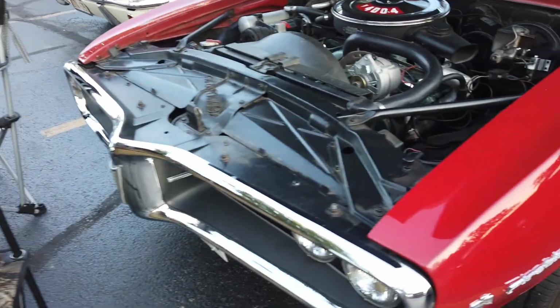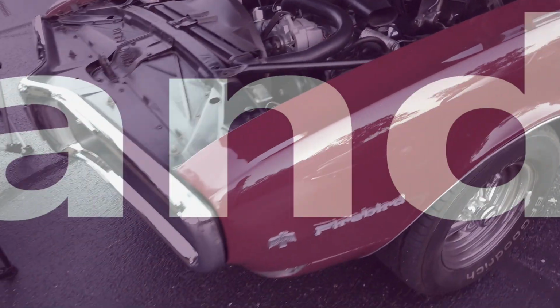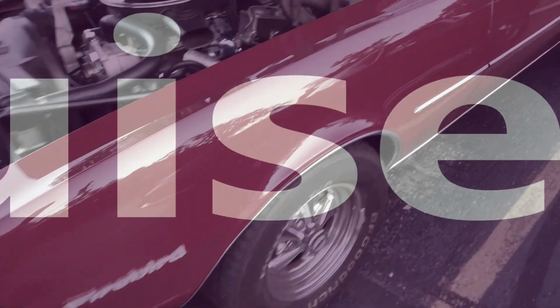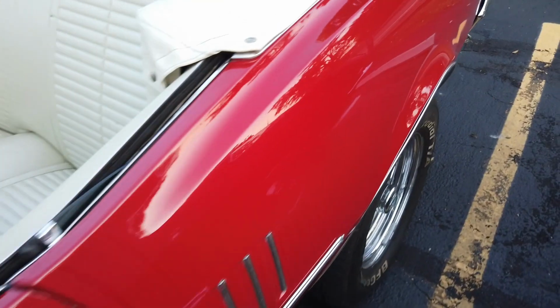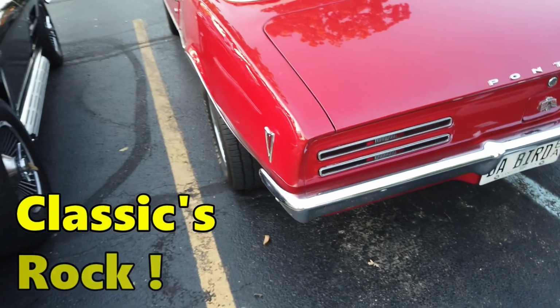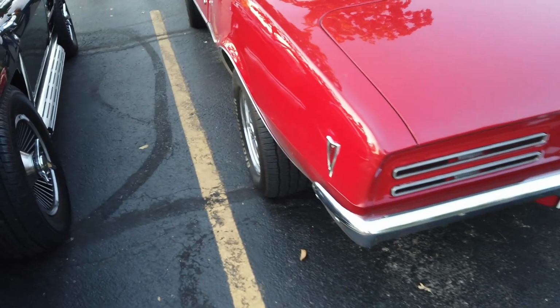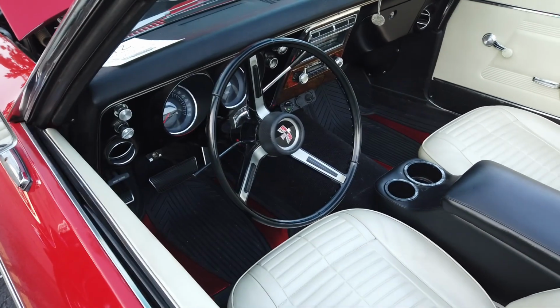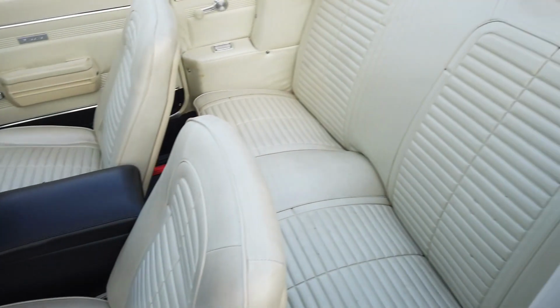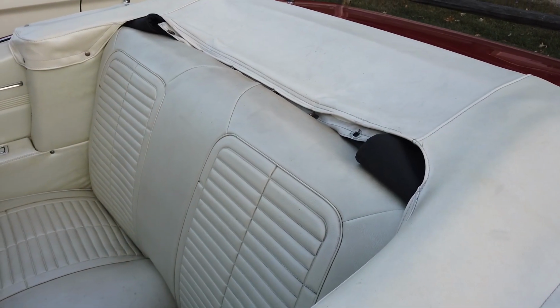Oldie, that one is. I like that one. '68. Yep, '68 Thunderbird. Firebird. Firebird, Pontiac, folks. We went to the Pontiac show a couple of weeks ago, but this one is pretty nice. Convertible. Good time of year for this.